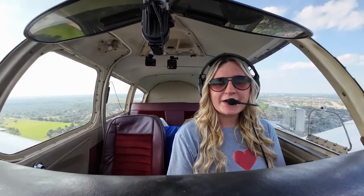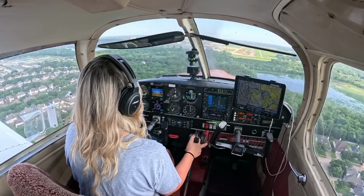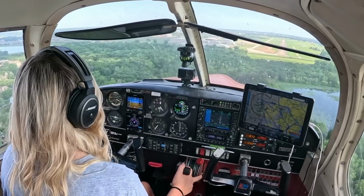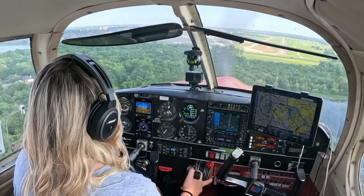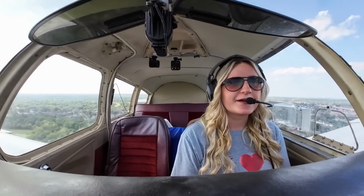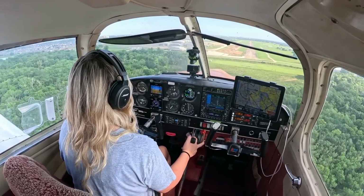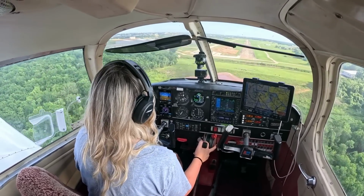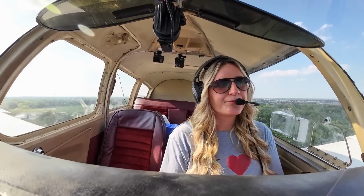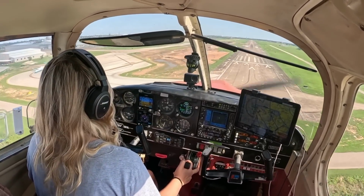Airspeed's about 90, all gauges still in the green. 41 Yankee Tower, turn left Alpha 3, taxi park, Montage ground point 4, good day. And still on that glide slope. 41 Yankee. He's still on the runway. Get out of here. There we go. And he's clear. Perfect.